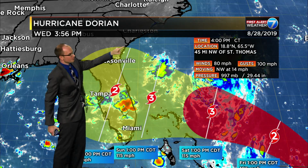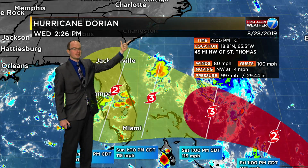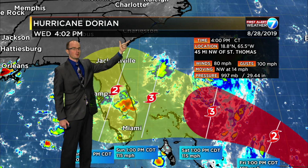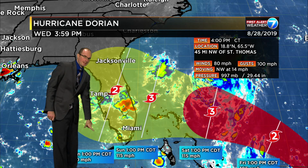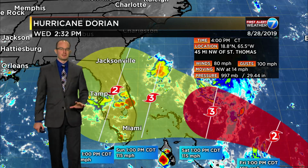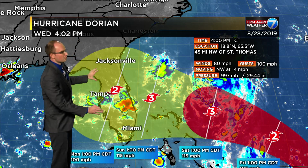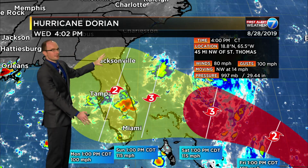However, if the center of the storm is all the way up here, that means folks in South Carolina are going to be dealing with impacts from Dorian. If it's all the way down here, that means folks at the southern tip of Florida and parts of Cuba are going to be dealing with the impacts from Dorian. That's what the cone means. The cone doesn't mean this is how big the storm is going to be or this is who's going to be dealing with impacts from the storm.